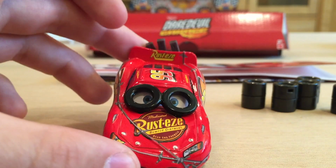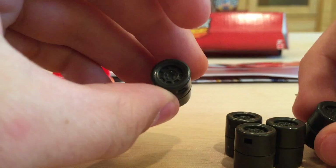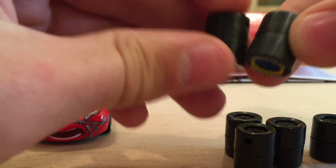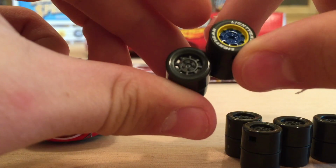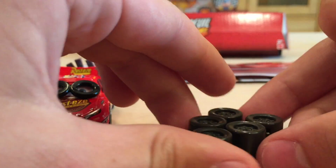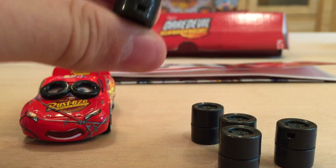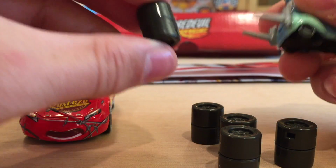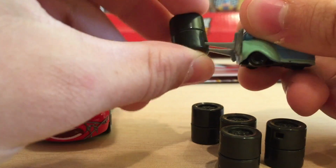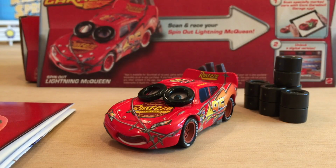I mean, if you don't have Spin Out Lightning McQueen, it is a great deal. And here we have the tires. They do look to be the same size as the Piston Cup tires. Yep, they are. They just don't have any decals on them. They're just like right out of the factory. No decals at all. And they do have those little holes in them so you can attach a forklift to it, which is very inaccurate because, like I've said, why would a forklift just stab their fork into a set of tires to move it around? Nonetheless, that is all for the Cars Daredevil Garage app promotional box.